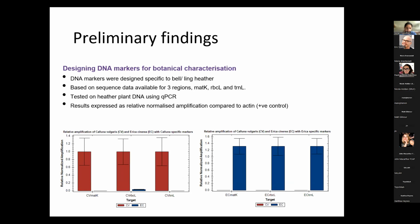So I just wanted to show you a few of our preliminary findings so far. Sorry if I go back and forth between botanical characterization and adulteration detection. We do this hand in hand, and we're actually trying to find tests that will simultaneously detect both the adulteration and the botanical origin. So as I mentioned, we are designing DNA markers that can do this job, basically.